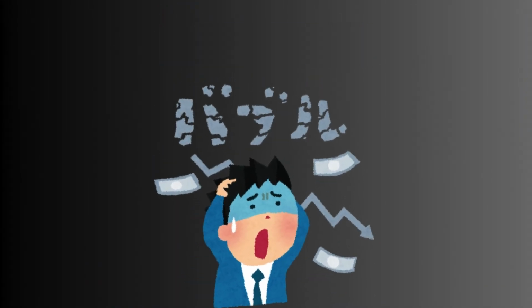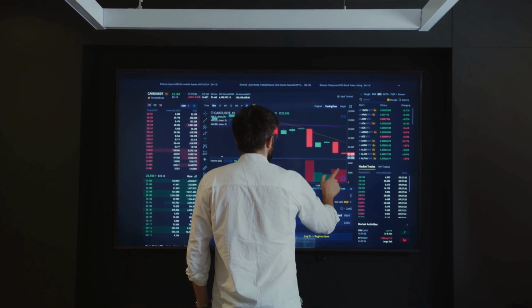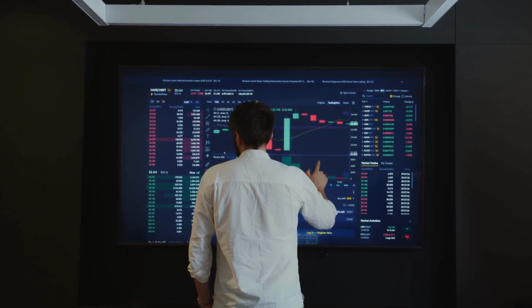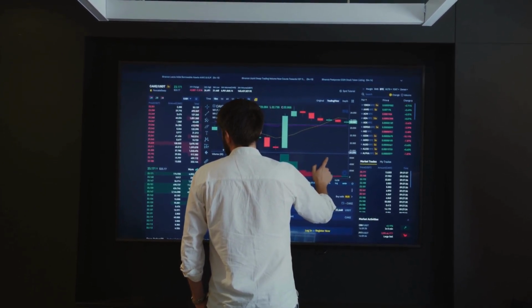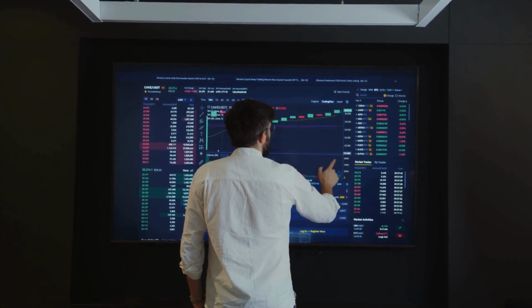Panic selling. Markets fluctuate. There will be days, weeks, or even months when the market drops. Don't let fear drive your decisions. Remember, the stock market is a long-term game, and temporary dips are normal. Overtrading. Frequent buying and selling can rack up fees and reduce your overall returns. It's usually better to make thoughtful, long-term investments and stick with them.